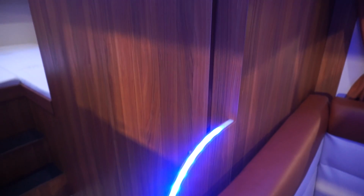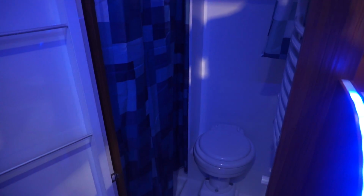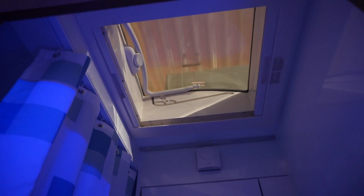The lights can be changed if you don't want it on blue. There's other colours as well. Toilet, heated, separate shower through there. Oh, no, that's something original. Space to hang your towels built into the door.